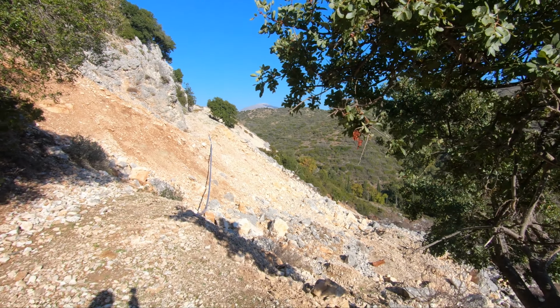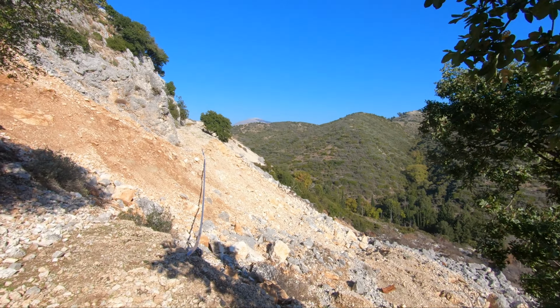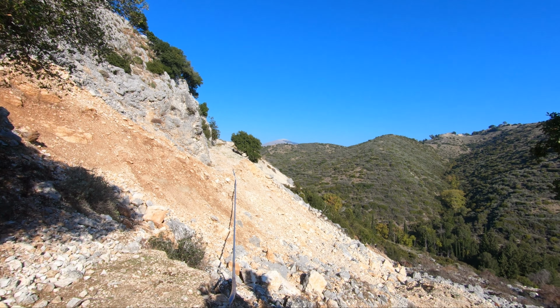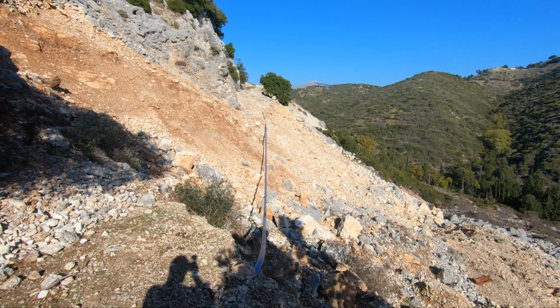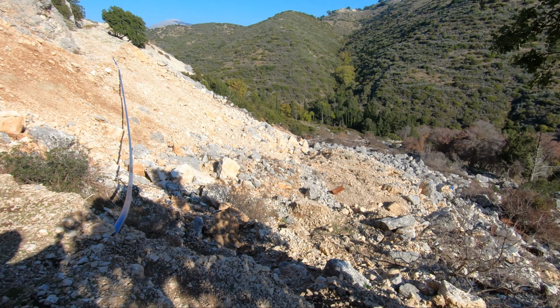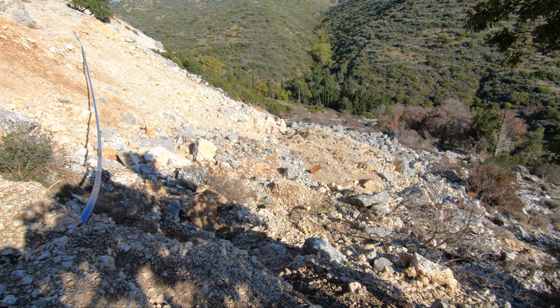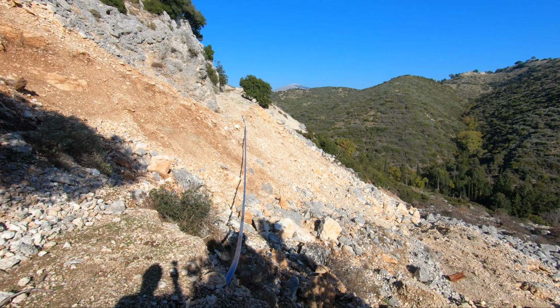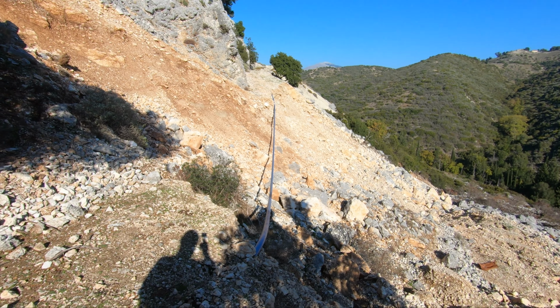Seems like I might have come to the end of my walk around the mountain. That's the road up there. It looks like we had a bit of a rock slide here. I'm not sure that we can get up that slope to get back on to the road. That pipe survived though.